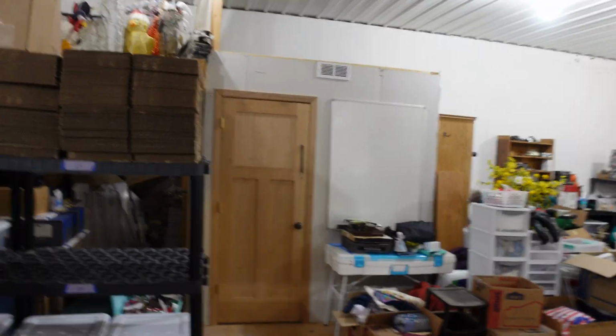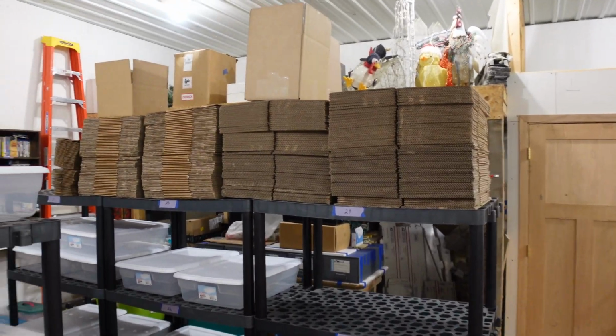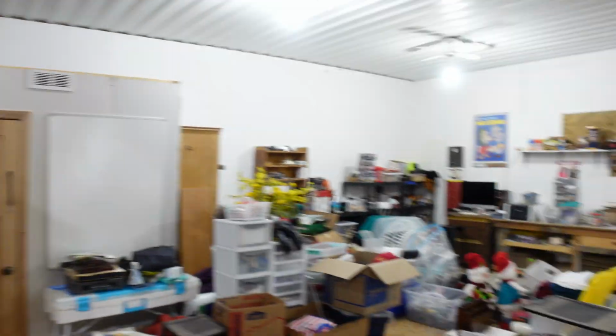And then you may have seen as we were walking by over here, we've got a bunch of our boxes in, and we've got a bunch of mailing, like poly mailers, and pretty much everything but bubble wrap. We haven't ordered bubble wrap yet, although we probably should have. We got 2 rolls left, but I'll get it ordered.